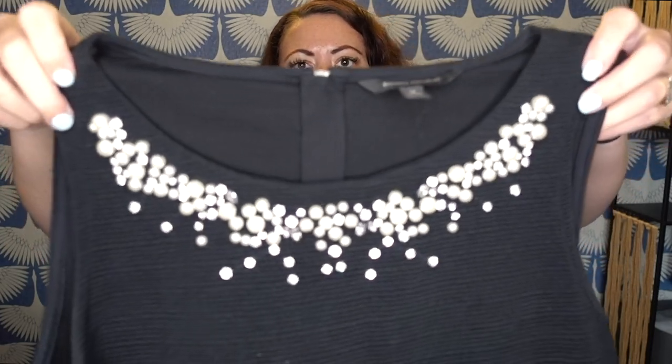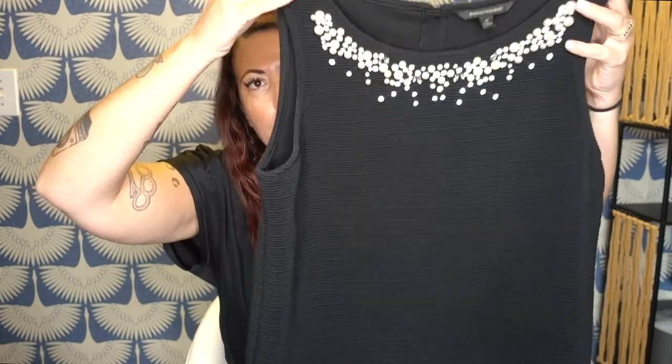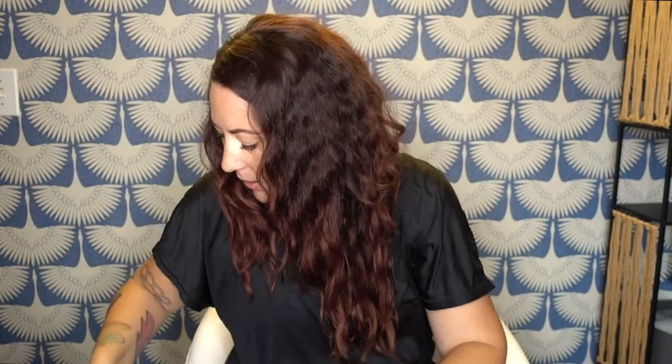This is a Banana Republic beaded little textured blouse. And this will go straight to ThredUp as well.